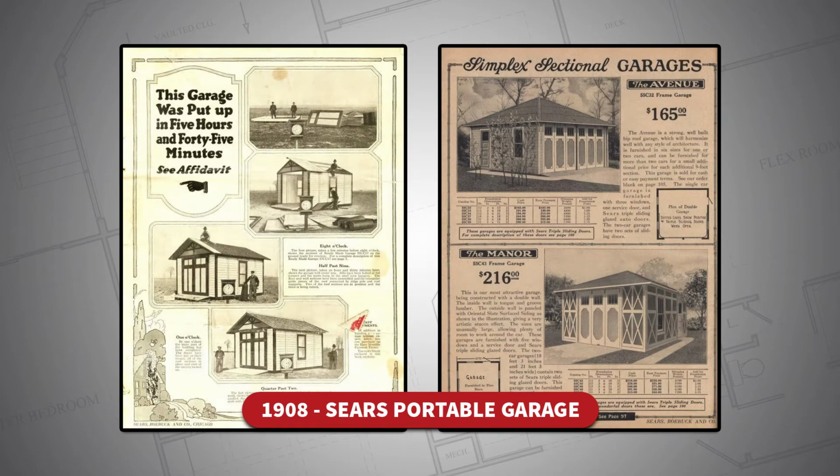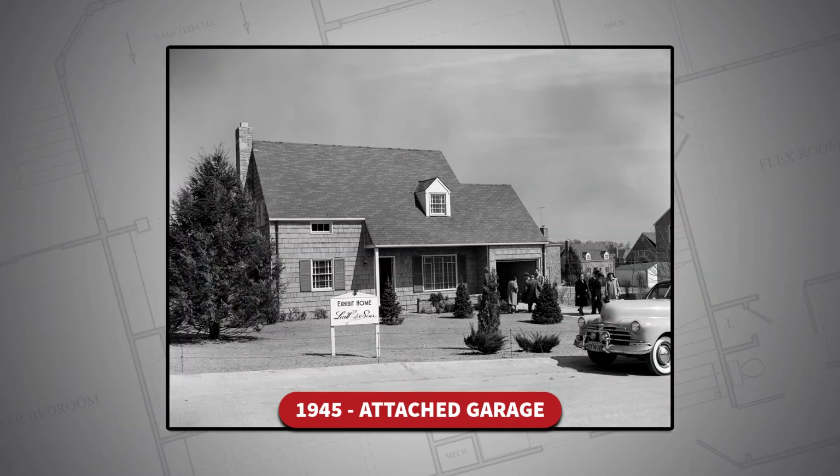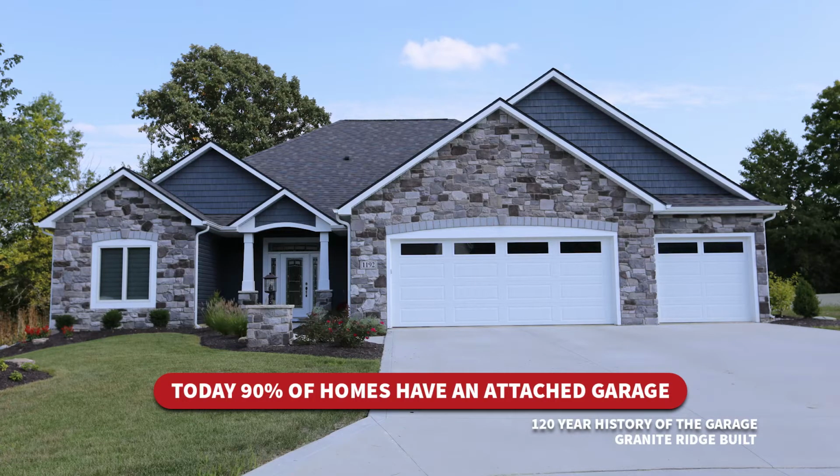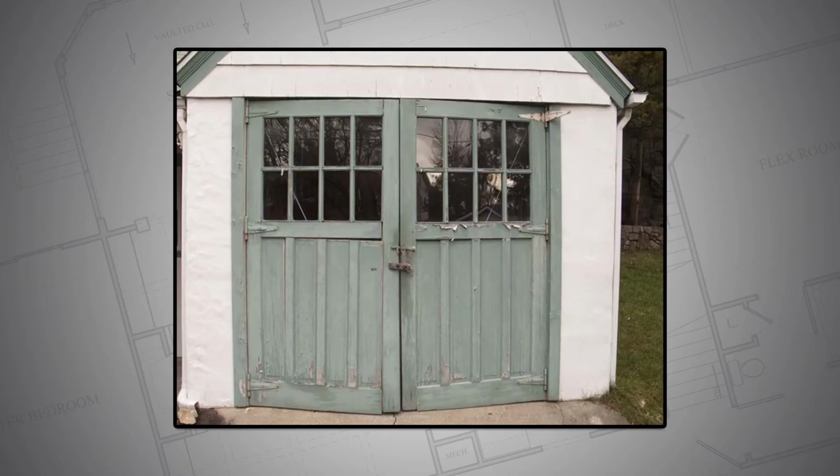Then moving forward, we started attaching the garage to the house, which changed things for us a bit. That was in about 1945, I believe, when attached garages became popular. As we mentioned in the beginning segments, now 90% of homes have an attached garage. When the detached garages first came, they didn't have the garage doors like we know today. They still had carriage-sized doors, which were very heavy and very cumbersome to move out of the way to then pull your vehicle in.